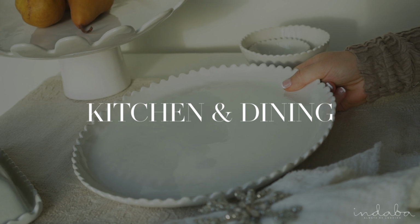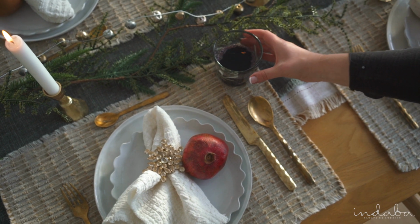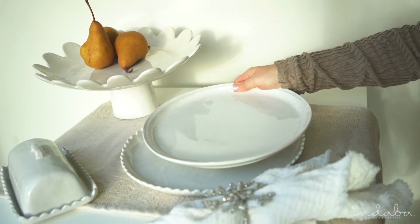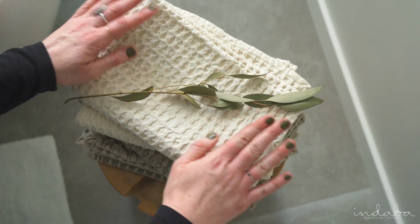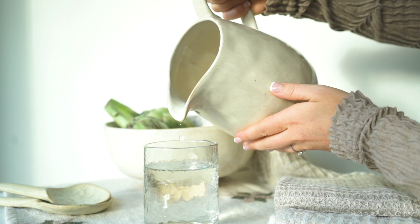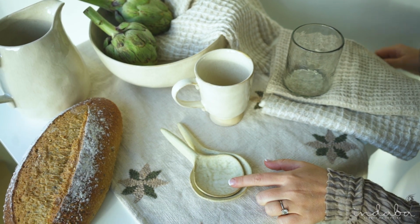The kitchen is a place we love to gather, which is why we focus on details that make everyday moments feel special. Even the most ordinary routines are uplifted with beautiful accessories, like linen waffle weave dish towels, creamy stoneware bowls, hand-blown glass pitchers, and artisan-crafted mugs and spoon rests.